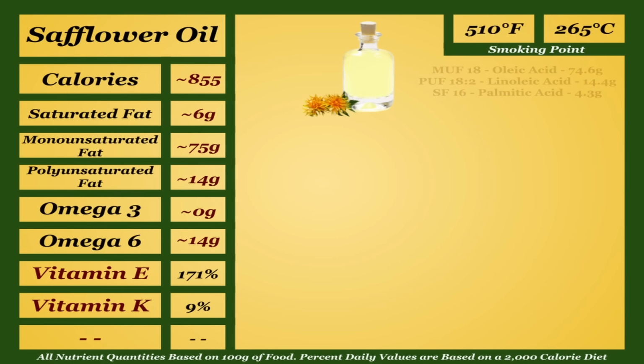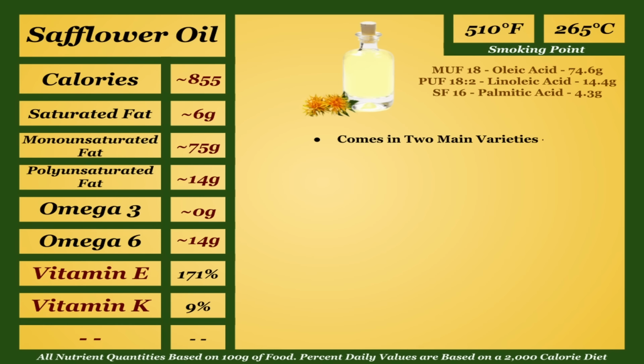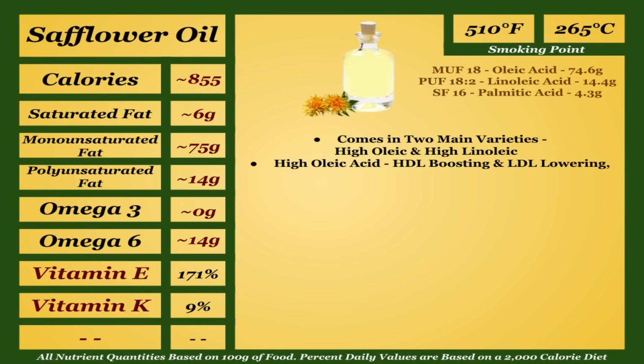Safflower oil is an interesting subject. It comes in two main varieties, high oleic and high linoleic, with the primary fatty acids in each being pretty self-explanatory. These are the numbers for the better and seemingly more common high oleic safflower oil. At its highest, safflower oil has just as much oleic acid as other vegetable oils like avocado and olive oil. That oleic acid is overall HDL boosting and LDL lowering, while also shown to reduce inflammation and manage blood pressure.